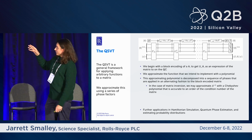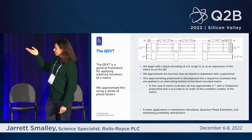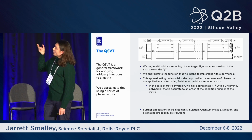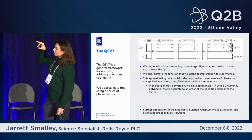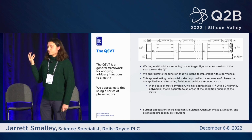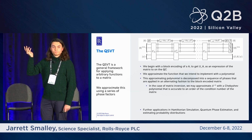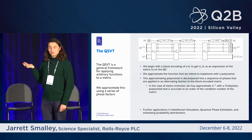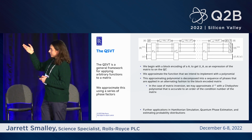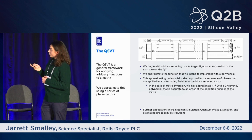So this is a pretty general algorithm, and we can do all kinds of things like Hamiltonian simulation, and we can also map it to quantum phase estimation. We can also do matrix inversion, where the polynomial at the top is decomposed into a bunch of phase factors, and we're just estimating the inversion of the matrix. It does the inversion directly, and then we can get B out at the end by applying the inverse of the matrix to the input. So this is another thing that we are working on.